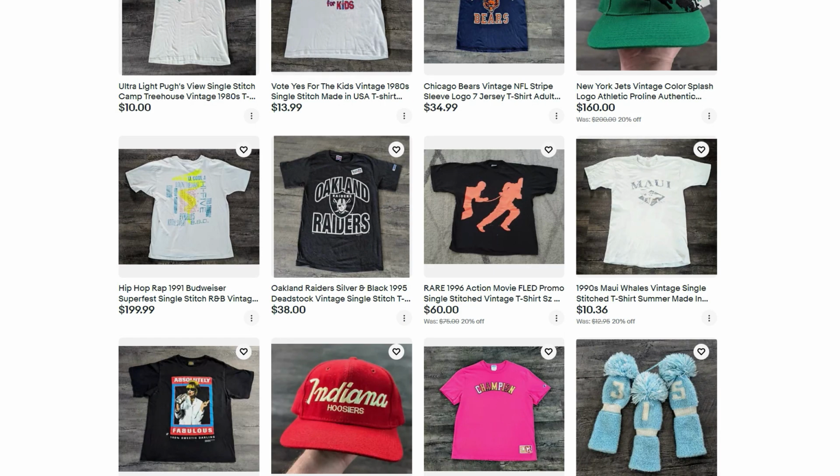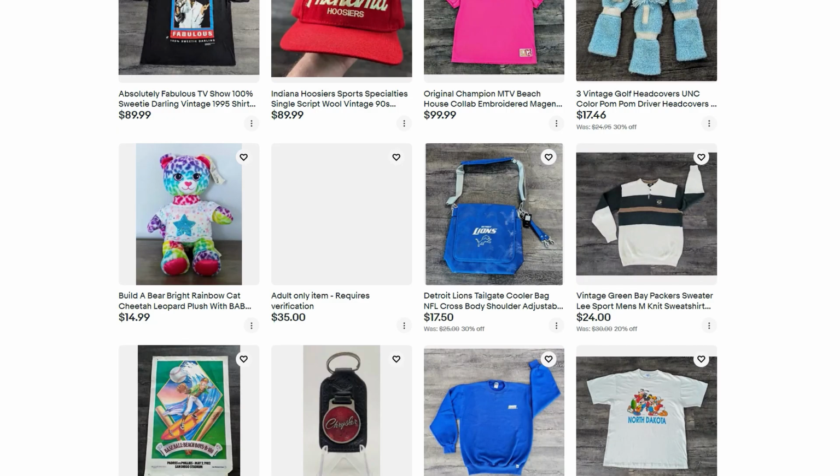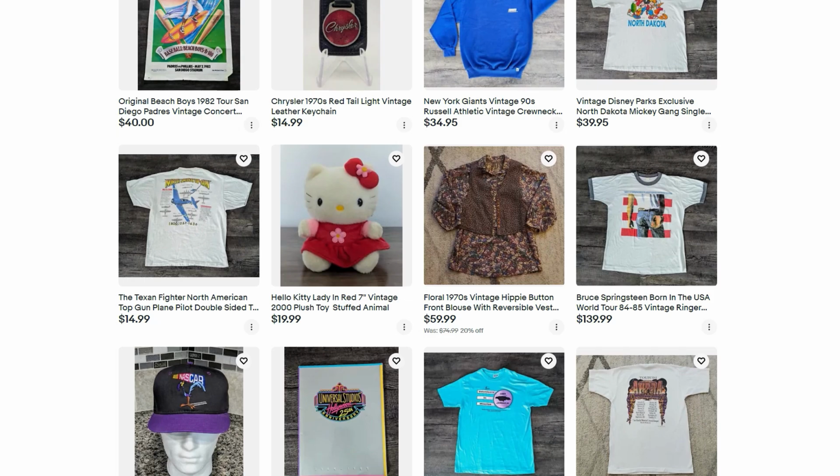But you can't expect sales when you're pricing stuff high. It really takes the right buyer. Looks like a basic Build-A-Bear. You got a sports specialties wool hat, which is good. Not a great team. I don't know if that will ever sell for $89.99 though, but it definitely will sell for something. Hello Kitty, some t-shirts.